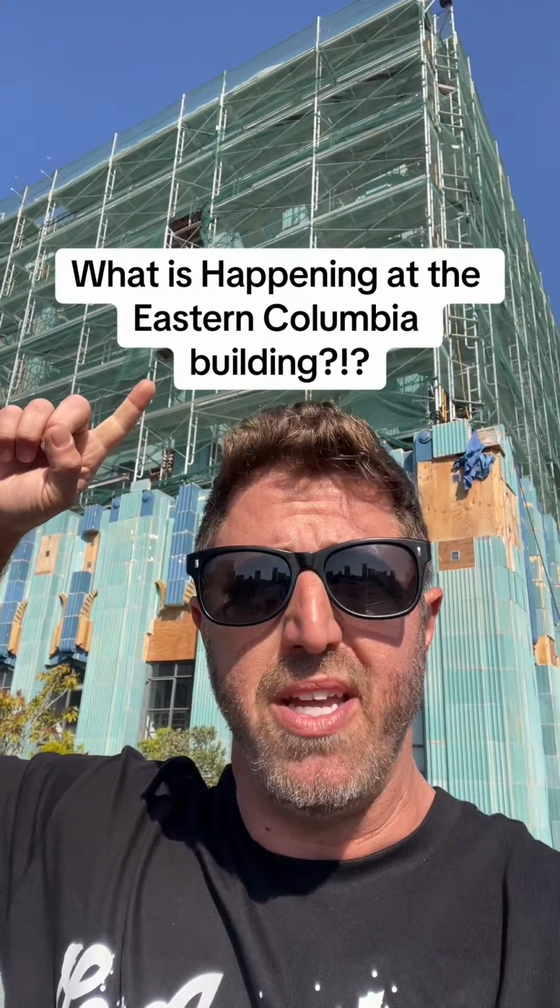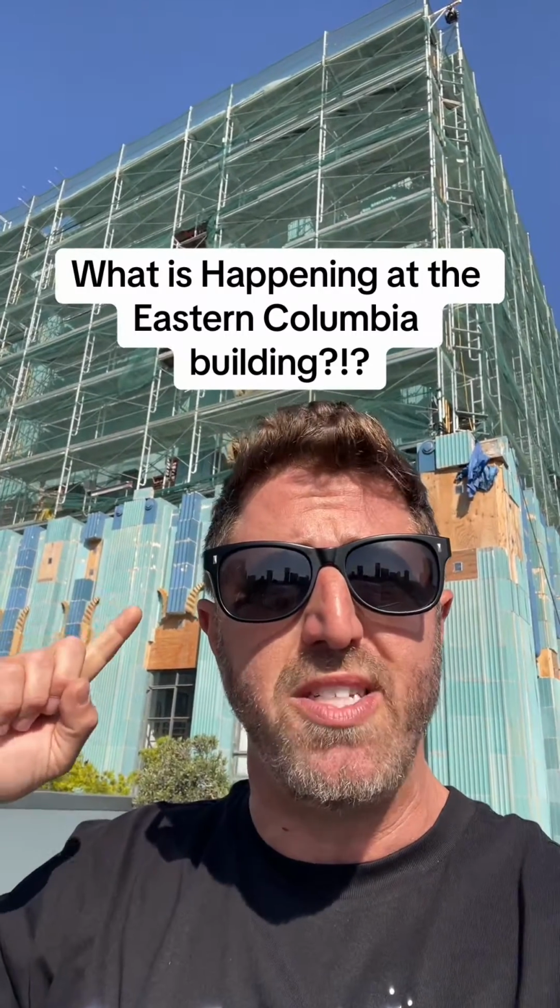I'm here downtown in front of what is usually LA's most iconic building, the Eastern Columbia building. But instead of the beautiful turquoise terracotta facade, the huge clock with the neon hands, and the massive signage that says Eastern, the building is shrouded in scaffolding. So what is happening at the Eastern Columbia building?